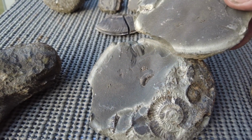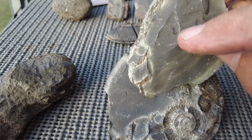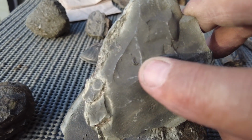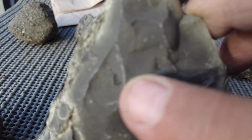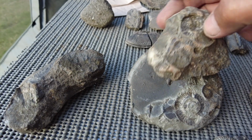And even the bit that came off has got tiny little fragments in it, showing that there's a tiny little one just at the top of my finger there, maybe way too small to pick up, I'm not sure. I think the focusing may fail if I go too close, but it is a tiny little one right there. Yeah, so that's that.